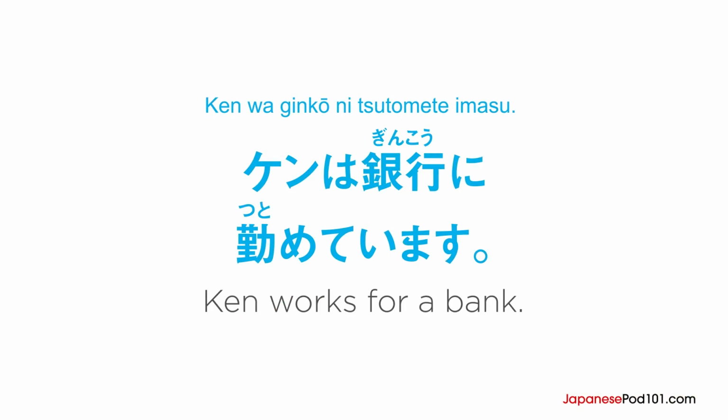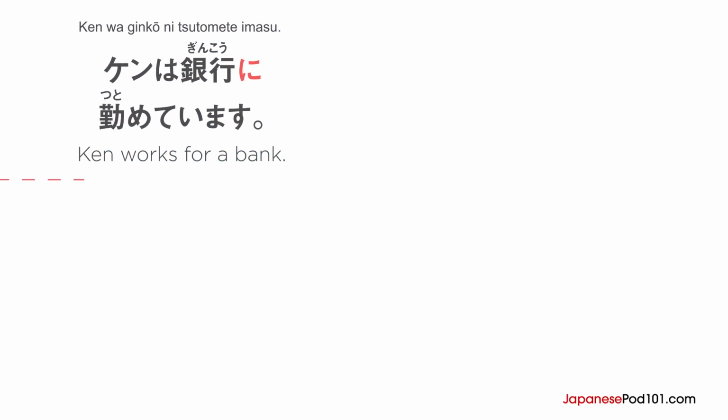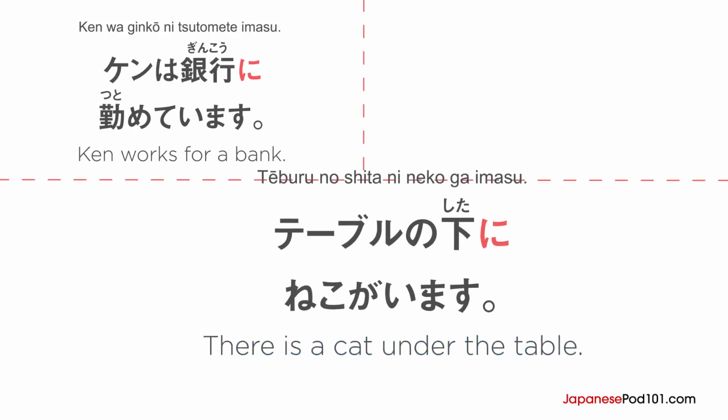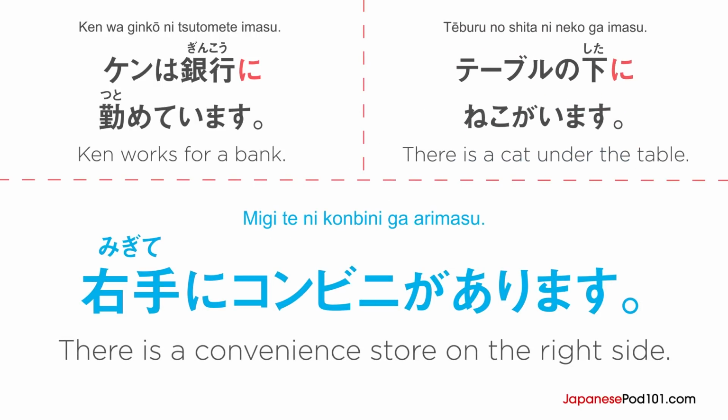ケンは銀行に勤めています。 Ken works for a bank. テーブルの下に猫がいます。 There's a cat under the table. 右手にコンビニがあります。 There's a convenience store on the right side.